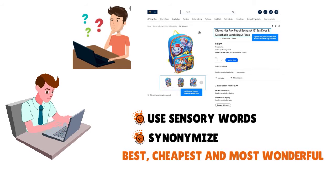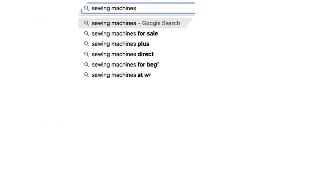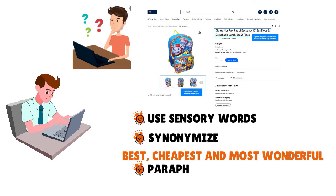You want to think of synonyms for superlatives. Words like best, cheapest, and most wonderful sound insincere and duplicate tons of product descriptions from other e-commerce websites. And you also want to think about LSI keywords when describing the product. First, they are good for SEO, right? And second, they allow you to use a rich vocabulary, collocations, and word combinations for the original nature of your writing. You also want to think about paraphrasing.